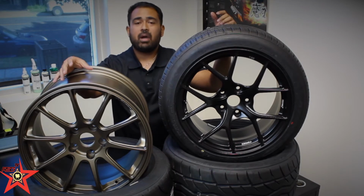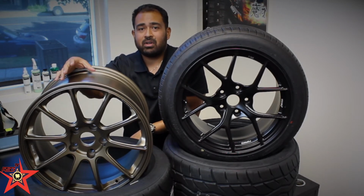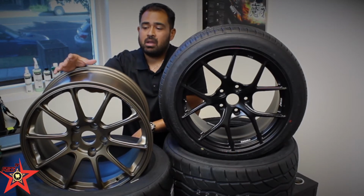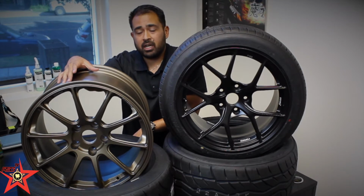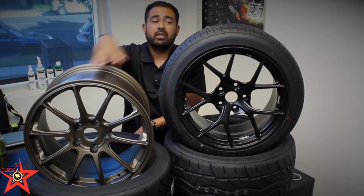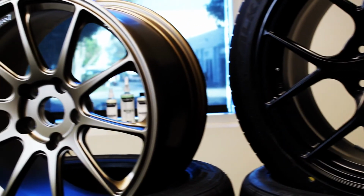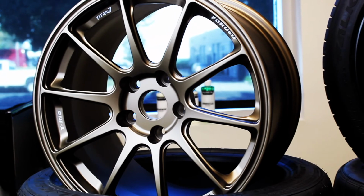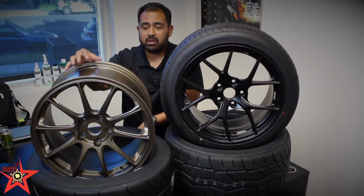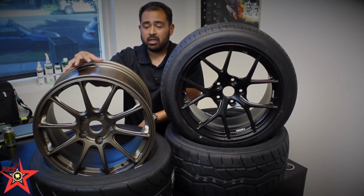Now with the 17 by 9 45 offset spec RPF1, we used to need to see anywhere from 2, 2.5 to even 3.5 degrees of camber, depending on how low your suspension was set up. These new specs from Titan 7, 17 by 9.5 51, 17 by 9.5 57 respectively, are going to let you run, as I've talked about today on my personal car, anywhere from 1.5 to 2.5 degrees of camber, again, depending on how low your suspension is set up and how wide you go on the tire.